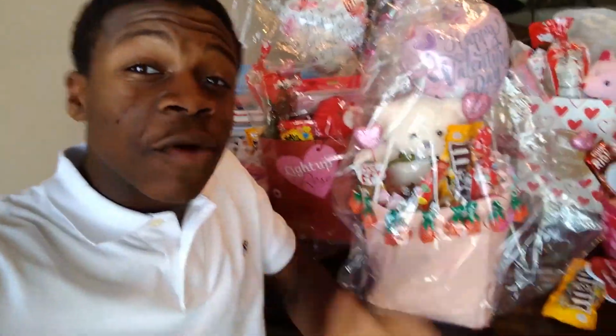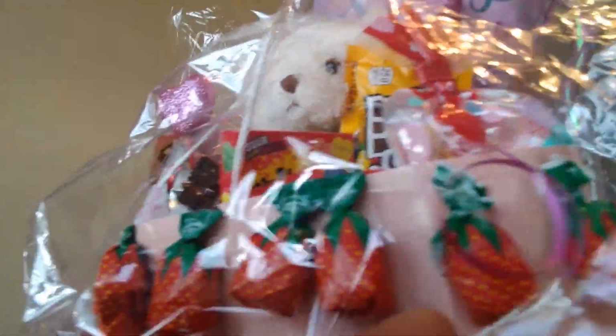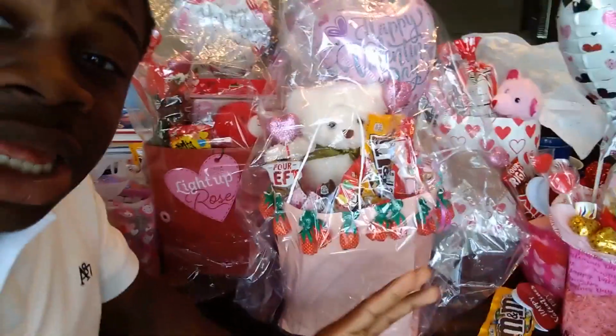This one behind me was the first one we made. As you see, it looks, oh my god, hopefully it doesn't fall. Oh yeah, we're good. We put a little teddy bear in there. We got some M&Ms, some strawberry we decorated along the side. And the way we did this was we just got the strawberry and hot glued it to the bag, just around, just the size. We got a Twix, we got Snickers, we got the little caramel thing again, and some miniature Starburst with some of those type of bracelets.